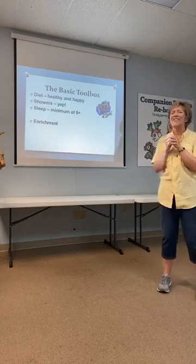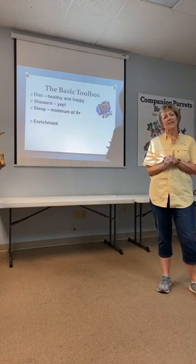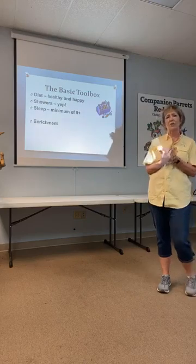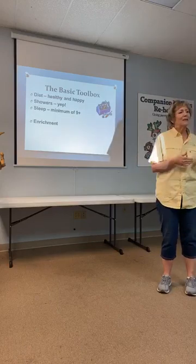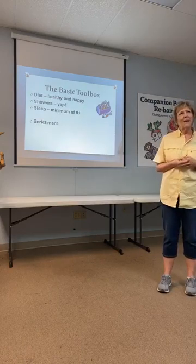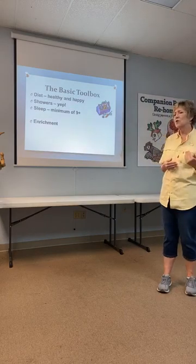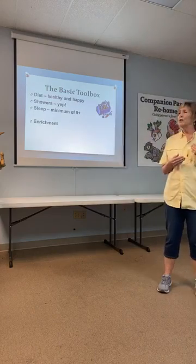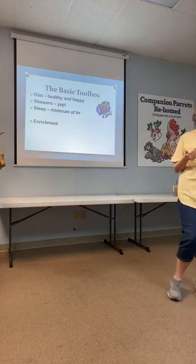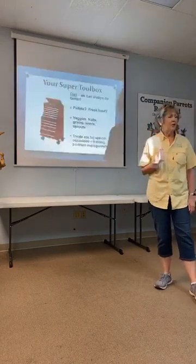Enrichment. And this is part of our basic toolbox. This is not an advanced thing. We need to give our birds things to do, things to challenge them mentally so that they have things to keep their days occupied. If you think about it, in the wild, these guys are busy all day long. They're hunting for food, hunting for water, hunting for mates and nest sites. So it's really important that we give them some sort of mental stimulation in our homes as well. And training is something that I would also consider to be a basic.